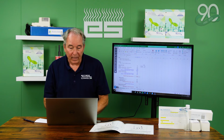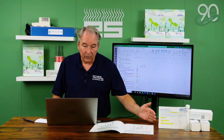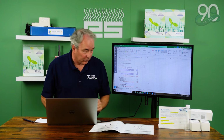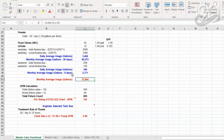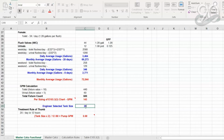Then for the size of the tank, since we have rain coming consistently through the month and it doesn't all come at once, we can calculate the cistern tank size as between a quarter and a third of the monthly usage. In that case, they said, okay, we need a little over a quarter, and they went with a 25,000 gallon tank because they wanted that.